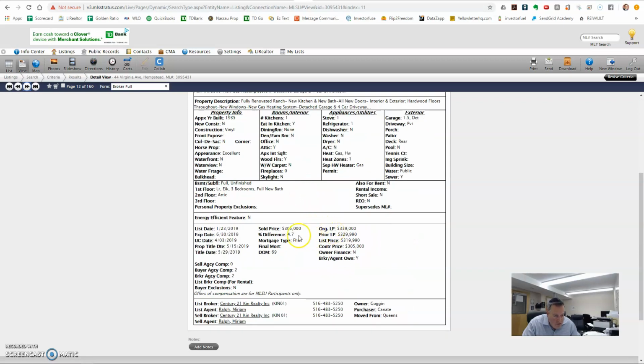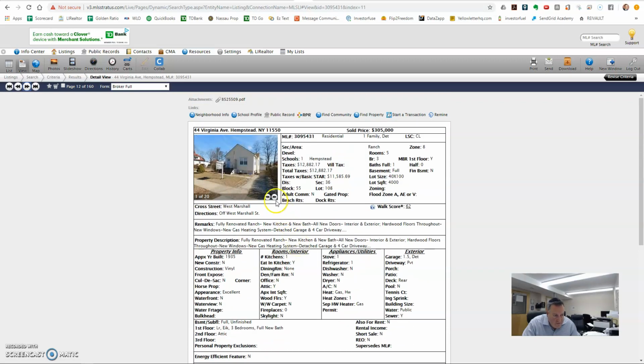What's going on here? 339 went for 305. Fully renovated ranch. So this guy did not do a great job, right? You can see the kitchen is cruddy. He didn't even bother putting granite there.